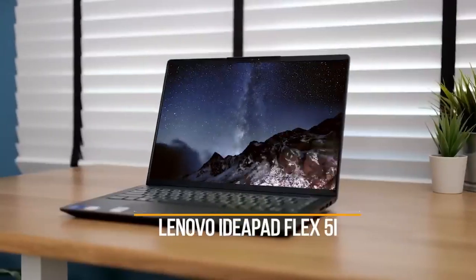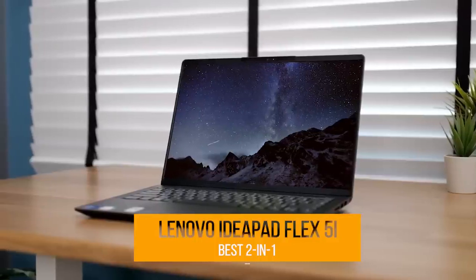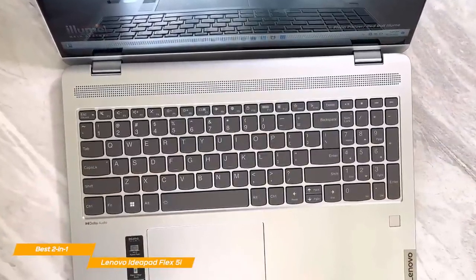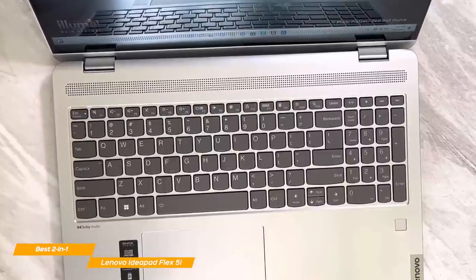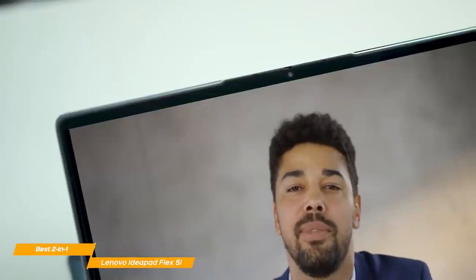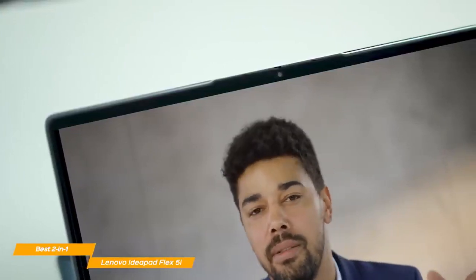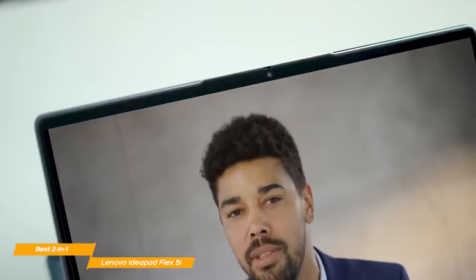The next laptop on my list is the Lenovo IdeaPad Flex 5i, my choice for the best budget 2-in-1 laptop. With its insane battery life, snappy performance, and comfortable keyboard, the Lenovo IdeaPad Flex 5i is probably the best budget 2-in-1 laptop. The Flex 5i is especially good for those who work frequently from home due to its excellent performance. You can use most of your productivity software and apps without a single stutter or slowdown.